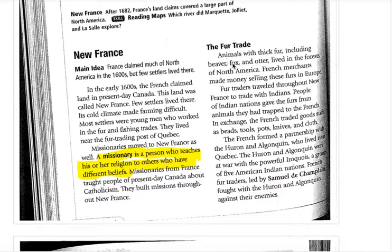The fur trade. Animals with thick fur, including beaver, fox, and otter, lived in the forests of North America. French merchants made money selling these furs in Europe. Fur traders traveled through New France to talk with Indians. People of Indian nations gave fur from animals they had trapped to the French. In exchange, the French traded goods such as beads, tools, pots, knives, and cloth.